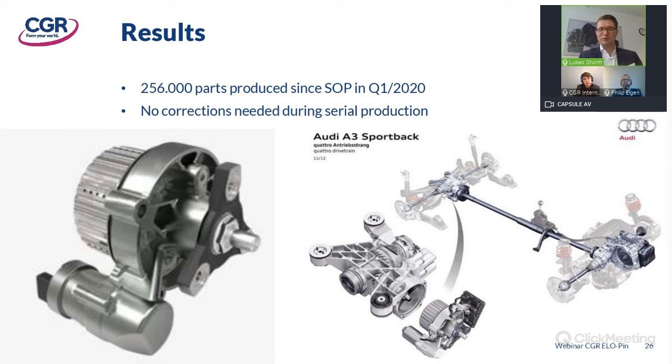And this really shows the maturity of the part when we went into serial production. So that was a fully engineered part without any issues or problems occurring during the first serial time. That was quite outstanding work that we've done together with CGR, I think.